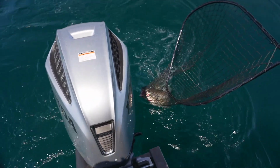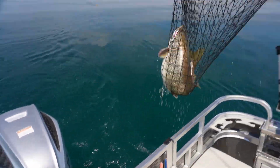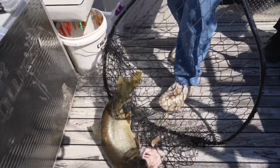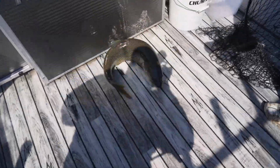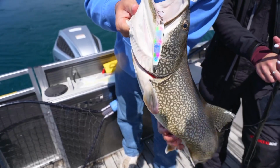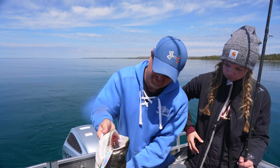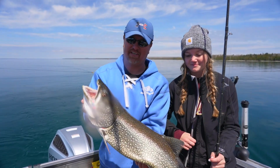Yeah, Abe. That's gonna be a Wonder Bread hold-up fish right there, Avery. Woohoo! Oh yeah, you're right. You'll be able to pull that out with any old pliers you want.